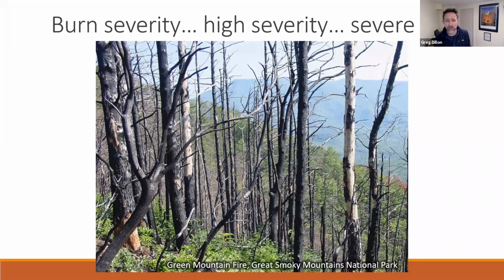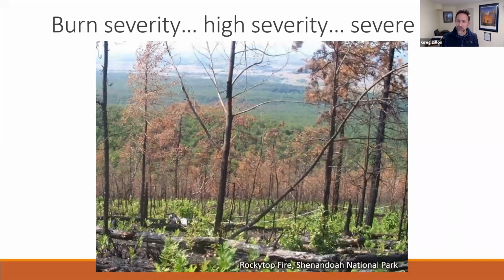Also, this project is national in scope. So, I've been showing examples from the Western US, and that's what we tend to hear about, but burn severity is also something that people are concerned about in the Eastern US. So here's an example from Great Smoky Mountains National Park in Tennessee, where you can get high severity fire in oak and pine forests. Likewise in Virginia, Shenandoah National Park. And so we have examples of this from around the country.